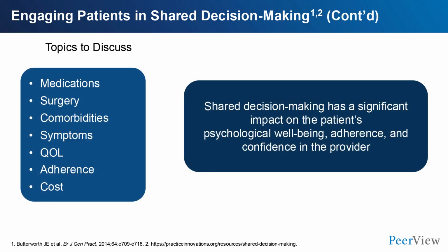So when we're engaging in shared decision making, we're going to talk about different medications. We just went over intranasal corticosteroids, exhaled delivery systems, in addition to these monoclonal antibodies, and different surgical options. Has the patient ever had surgery before?